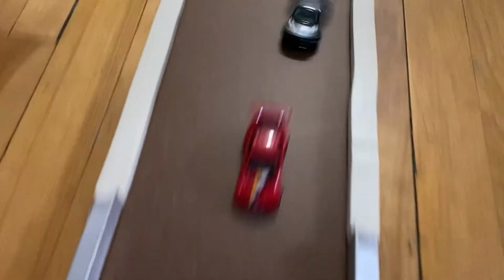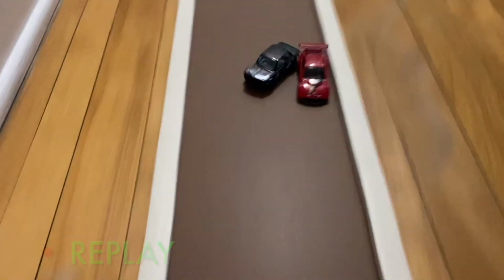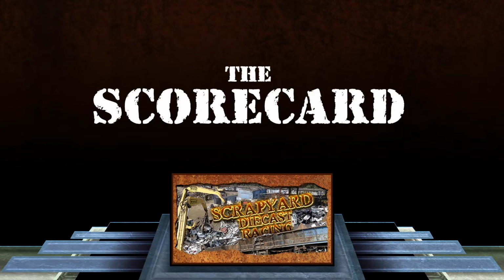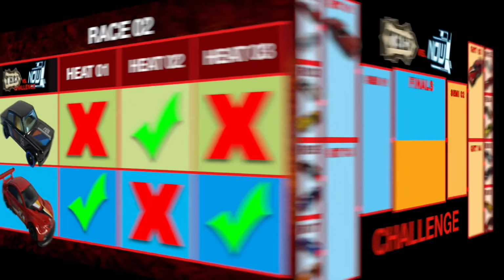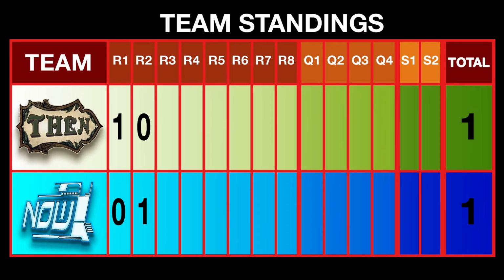Do you realize that the 2002 spun every race, and the only way he crossed the finish line was in reverse? Scrapyard Diecast Racing. With that huge win, the BMW GT2 just won the race, secured his spot in the quarterfinals, and scored the first point for Team Now, tying up the overall team scores.